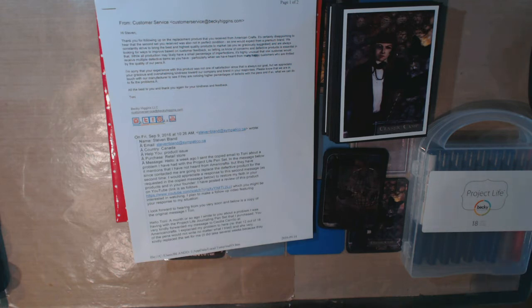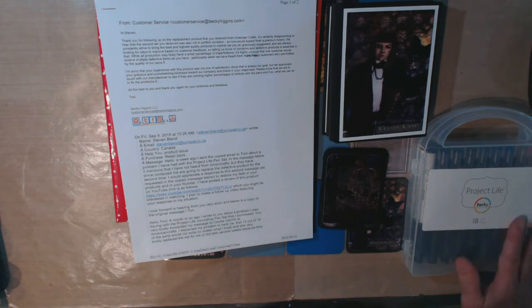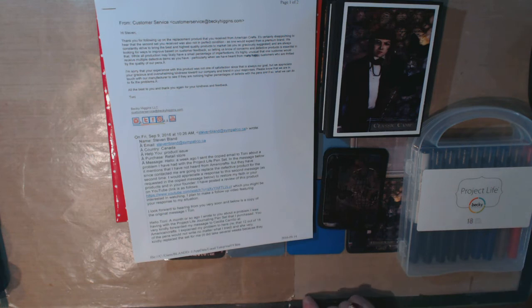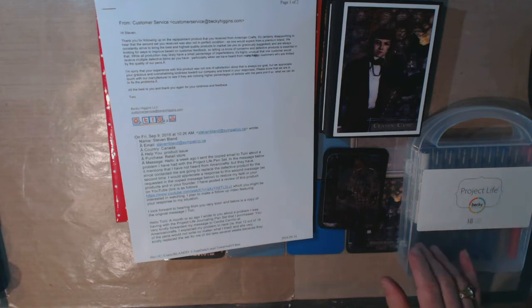But as I said, American Crafts, who's actually the manufacturer of the product, are sending me replacement pens. So hopefully when those ones come, I will have one set that is completely workable. So anyways, that's my follow-up on the Becky Higgins Project Life pen set, which I still do not recommend anyone purchase, just on the off chance that you get a bad set like I did, because they're expensive.